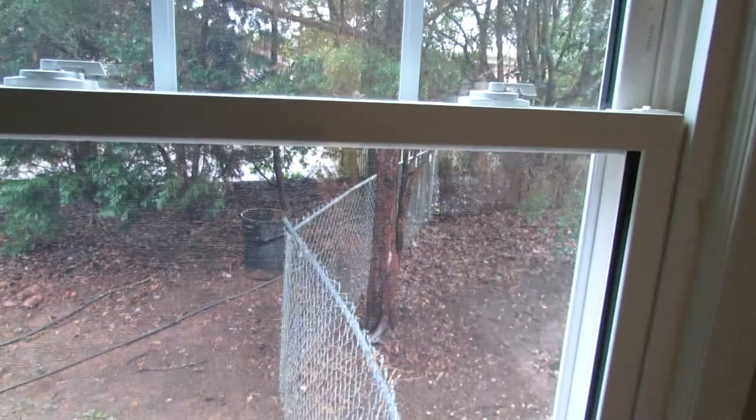And again, there's another entrance there into the... that's just the screen. Looks like an old chain link fence there. I don't know if they're planning to tear it down. She said they were still doing a few things in the house.